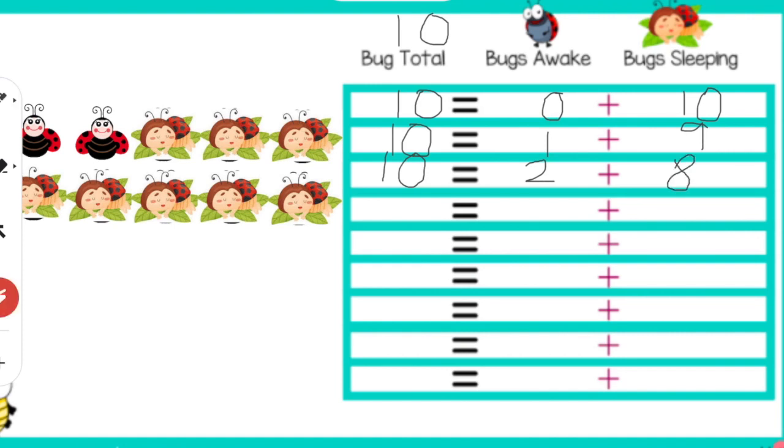Let's double check. Count with me. Let's count only the sleeping ones. 1, 2, 3, 4, 5, 6, 7, 8. Or I know that this whole row down here is 5. It's a 5 group. So put 5 in your brain and then count on 6, 7, 8. Ooh, that way was much faster. But now, do you want to wake up another ladybug?